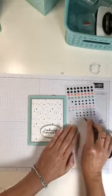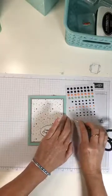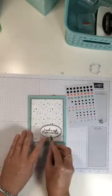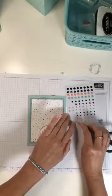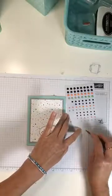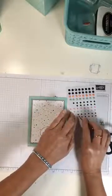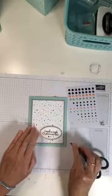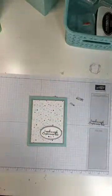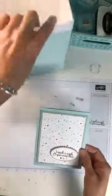So let's take some of these little... You know what? I should have my little picker-upper tool. I meant to get it. It's downstairs. Two. And 3. Okay. Quick, simple little card for baby Beckett down the road.